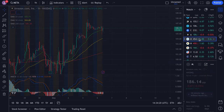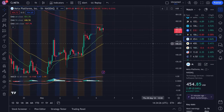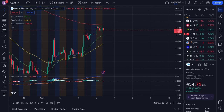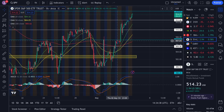For Meta, we have a range right now. We have resistance at 457, support at 452, and we'll see if we get some kind of break in either direction. So give this some time, and let's just be open-minded, at least for the time being. That's what I'm seeing on the charts for now. So just be patient. SPY right here is at this resistance, so we'll see how things go.